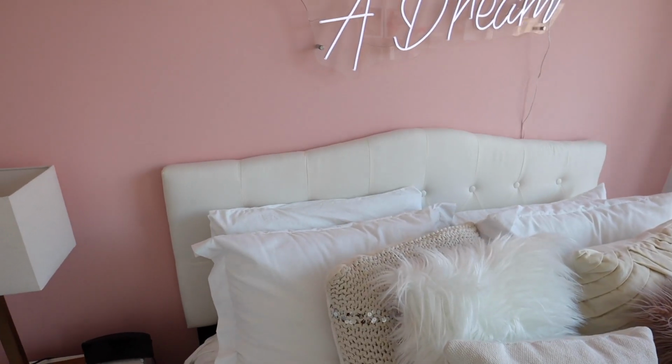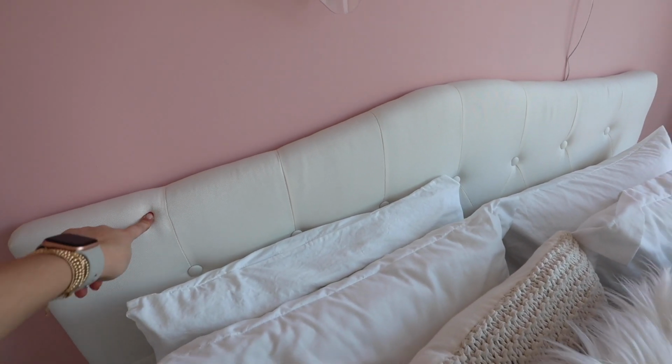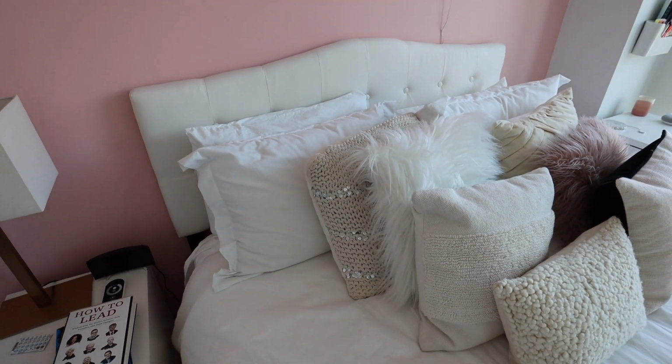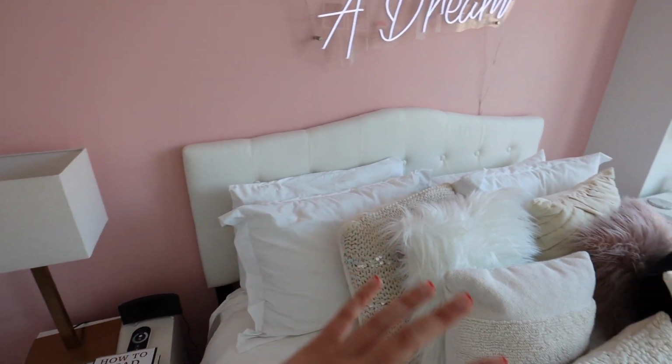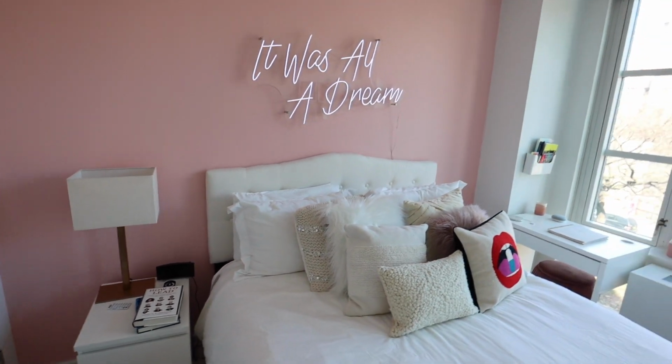The headboard is from Wayfair. People ask about my bed. It's actually not a bed. It's literally just the headboard. And then I just got a bed frame from the mattress company that I got my mattress from, which is Lowell. I gave the illusion that it is kind of like a bed, but it's not. That bed frame has been with me for a while too, so it might not be available anymore, unfortunately.